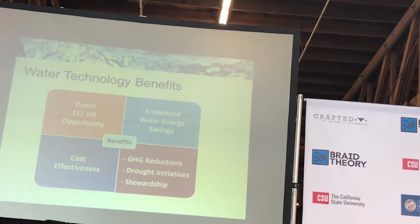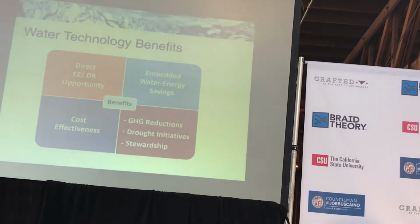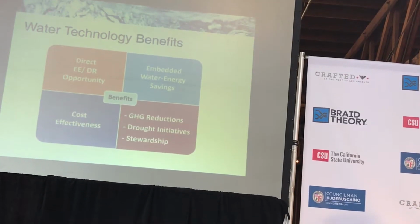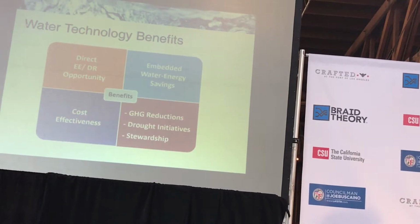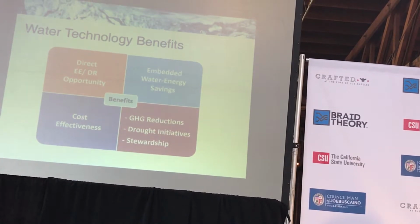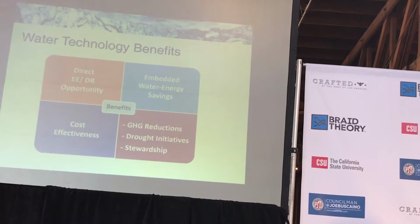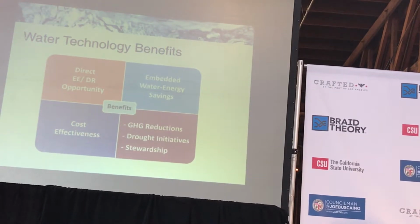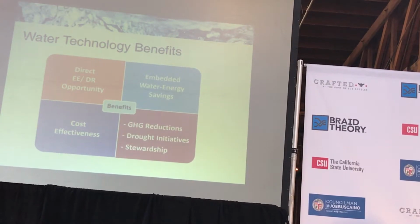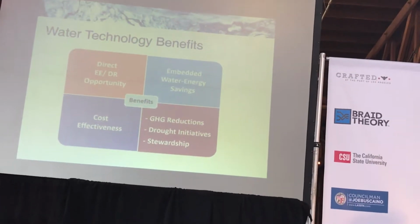So what we took a look at is, all right, we had to look at what's going on, and this is what we try to tell entrepreneurs. When you have a water-based technology and they come to us and say, hey, we can save water and we can save energy, we ask them these questions. Is it directly an energy efficiency or maybe a demand response and energy efficiency? Is it really just water only? And we're now trying to develop an embedded energy profile, and I won't get into that, it's a long subject.